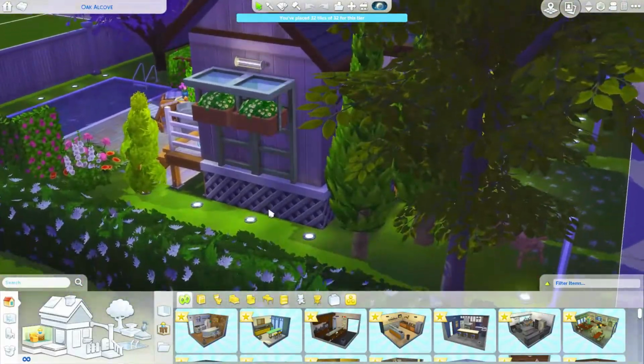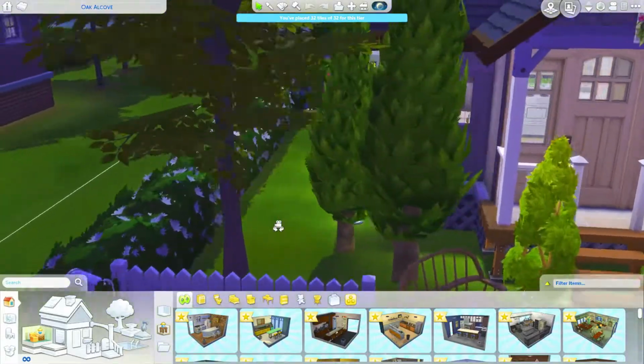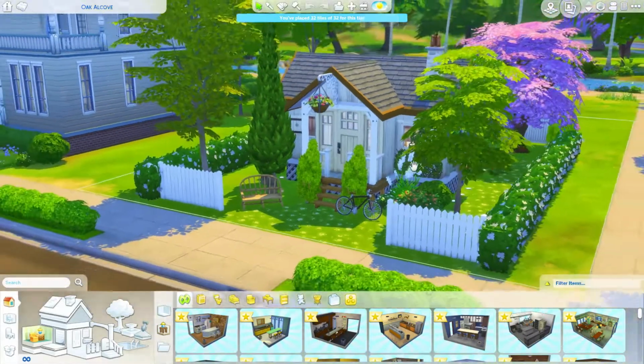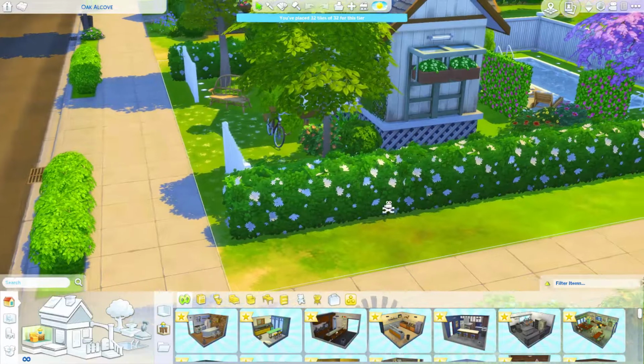And Rachel, I hope you don't mind, I added this foundation because it was just cement and I just kind of liked how it looked. But it was just a cement foundation and it looked fine. It looked totally fine. It looked beautiful. And it's just so adorable. Like, she was able to use the Island Living flowers out here with the white picket fence.